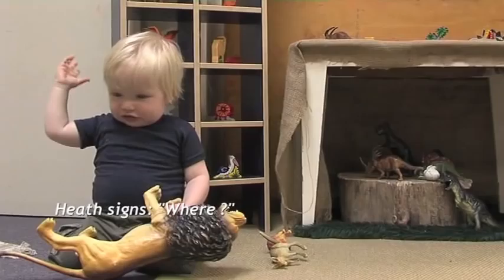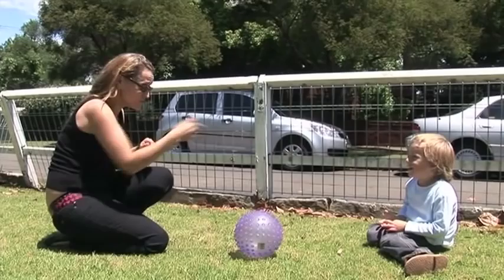Come and find it. I have about 150 signs on this DVD, but you don't have to do them all at once. The first section is made up of very simple signs that you can start using with your baby as early as you like. And then later on, you have some more complicated signs for when they're older. Orange. Cockatoo.